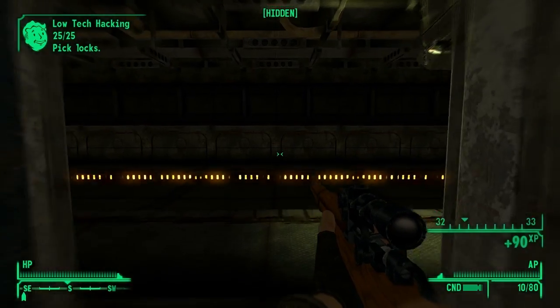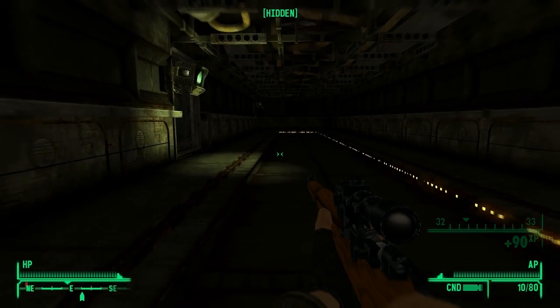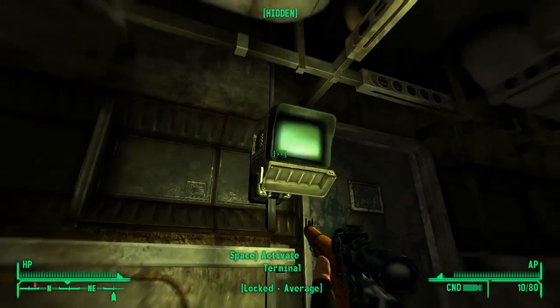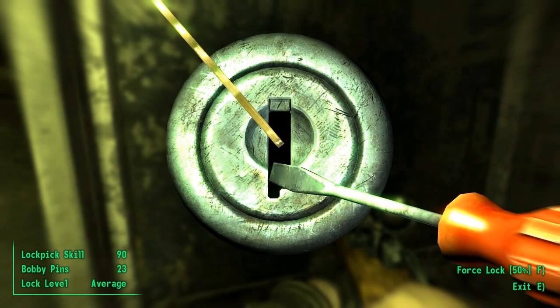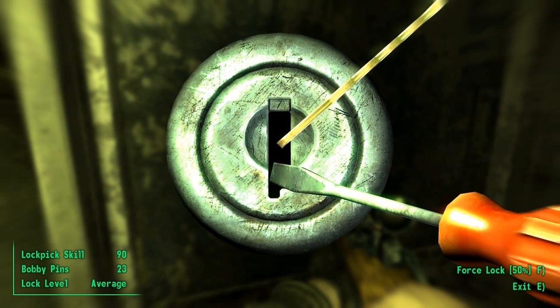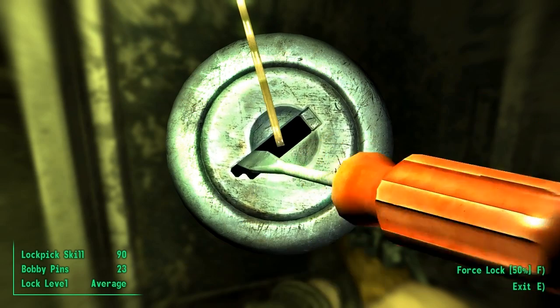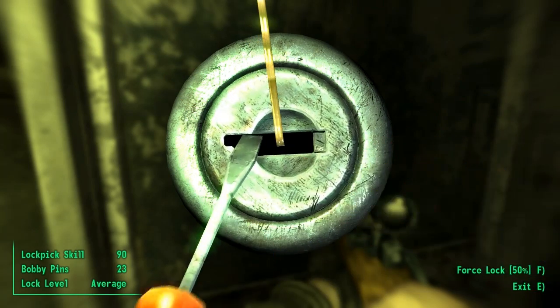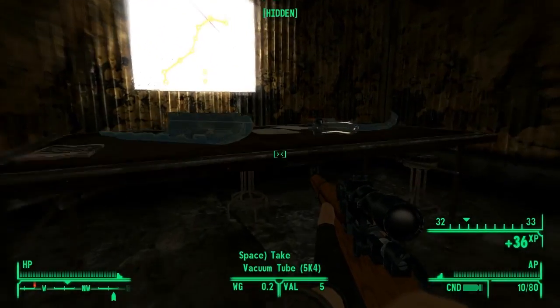I can't believe I broke 2 lockpicks. If I had 100, I would have done that on the first try. Anyway, there are 2 clues about the radiation, either one of which is enough to advance the quest. One of them is in this office. Oh, come on. I'm not going to break a lockpick on an average lock. Good. There's some loot in here.